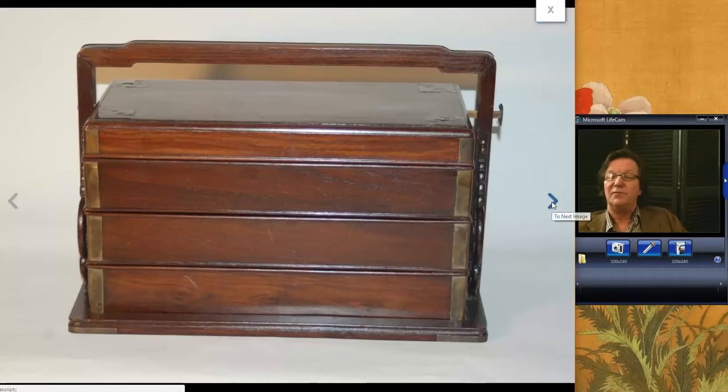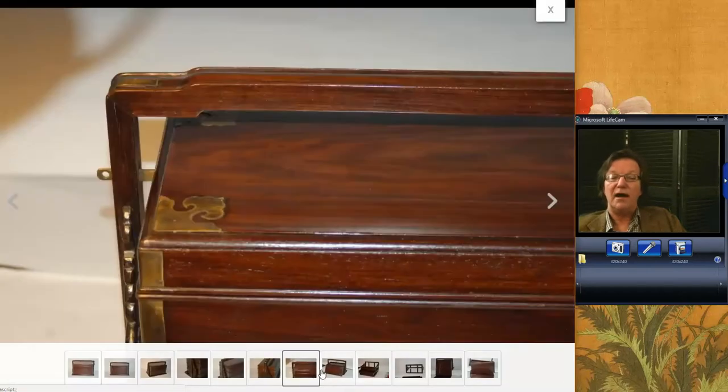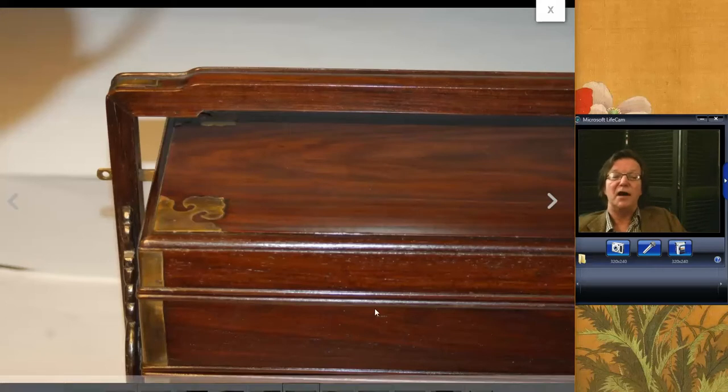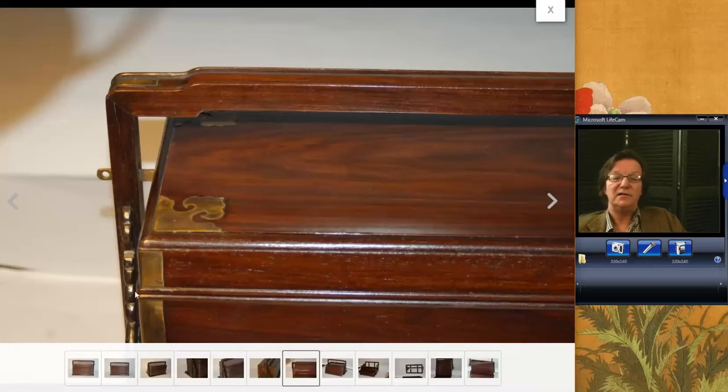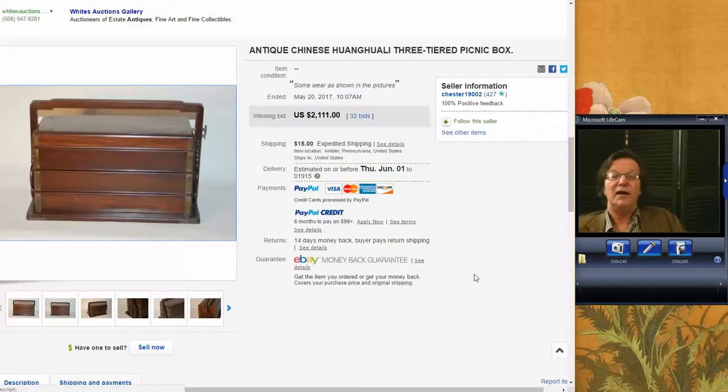They like to have them to put on their furniture. This was a nice piece, good quality wood, nice color all the way around. Here's the top of it. The graining for the top was well selected. It's right in the center of the box. Nice looking pleats on the corners. And it did just fine. It brought $2,111. Not bad for a late 19th century box.